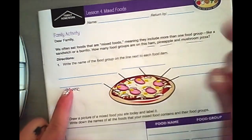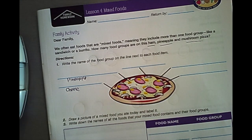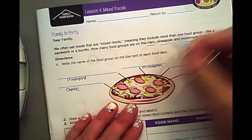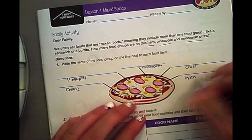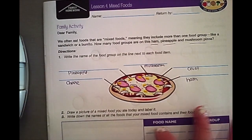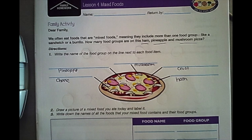This one is pointing to the pineapple. So on top of this line, you're going to write what group the pineapple is in. This one is mushroom. This one is pointing to the crust. And this one is pointing to the ham. Now, the reason why I'm telling you where it's pointing to is because sometimes with this worksheet in 2nd grade, I've realized sometimes we don't know exactly what it was pointing to. So on top of all these lines, you're going to write what food group these belong to.